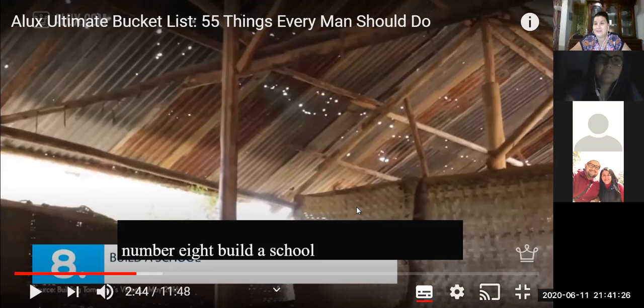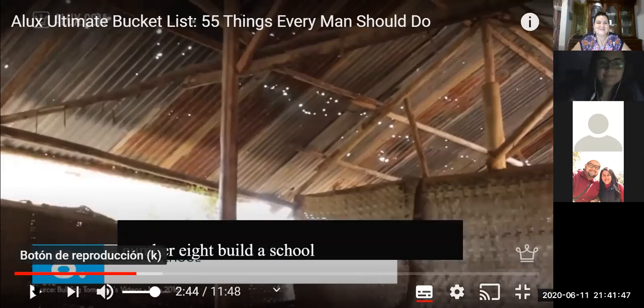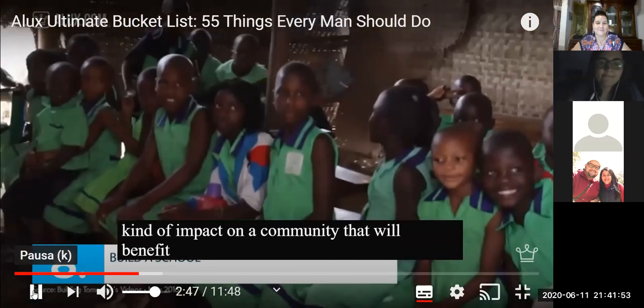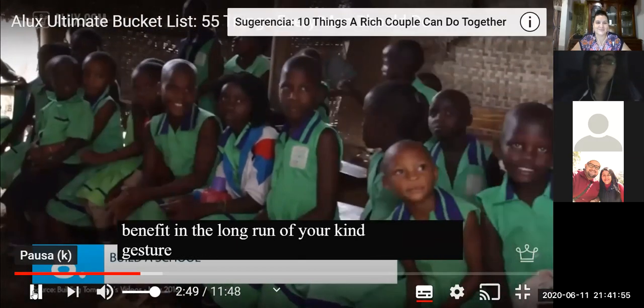It's very interesting, because even if they have a nice school, they would rather continue in the same conditions, taking the class on the floor. Instead of using the notebooks, they write on the floor, on the soil. I guess it's just cultural, but it was really interesting to see that. So we have to be very careful about the kind of impact on a community that will benefit in the long run from your kind gesture.